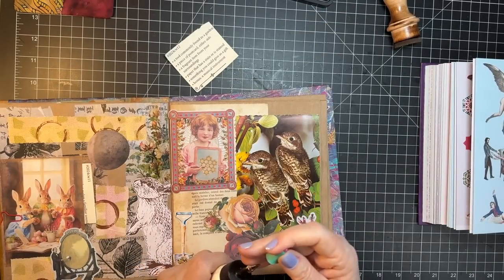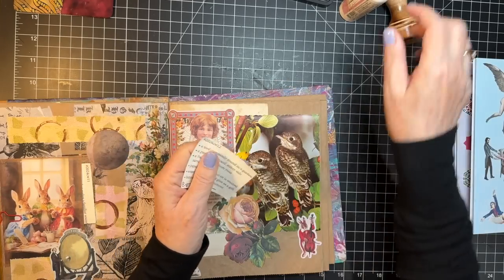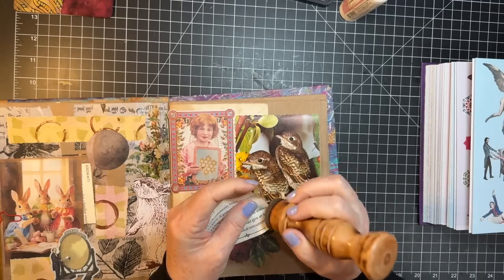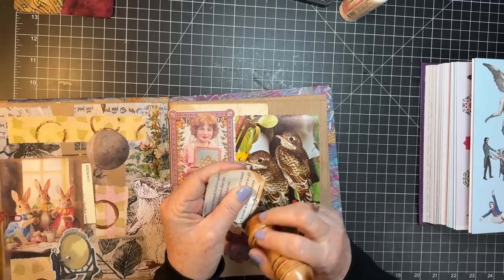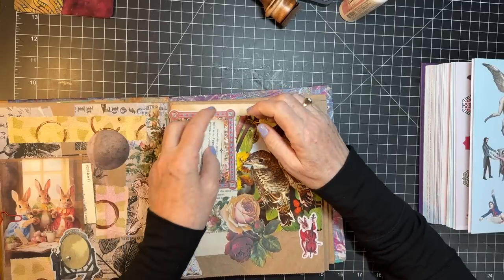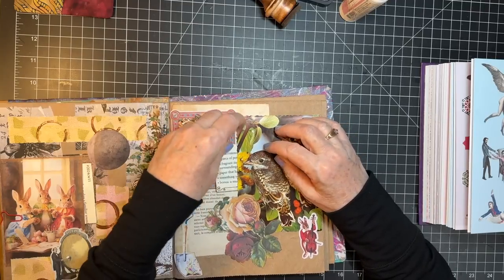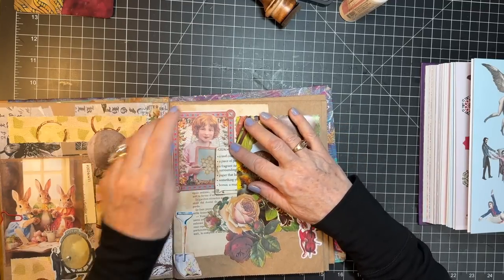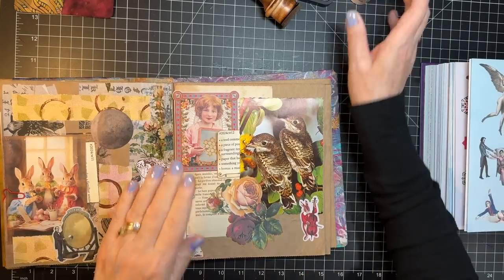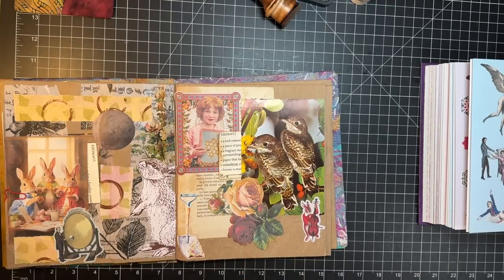Okay, this is coming together real weird. So let's see. This is really badly torn on that edge. I'm gonna grunge it up a little and pretend like that was on purpose. Okay. Week 12. I'm just gonna pull that out kind of like that. Okay. We need some washi of some sort.